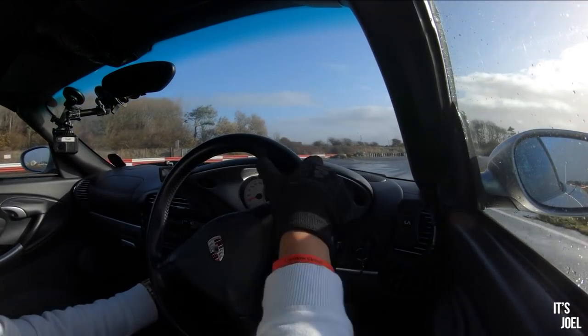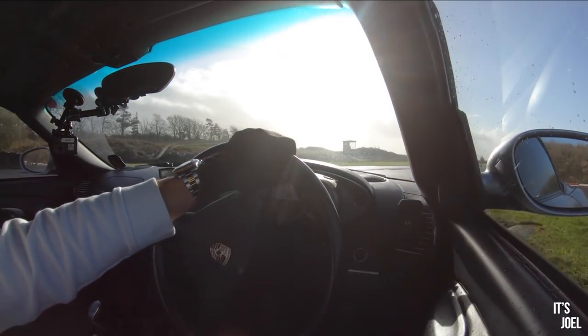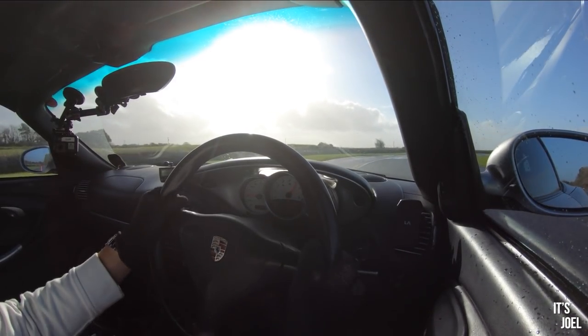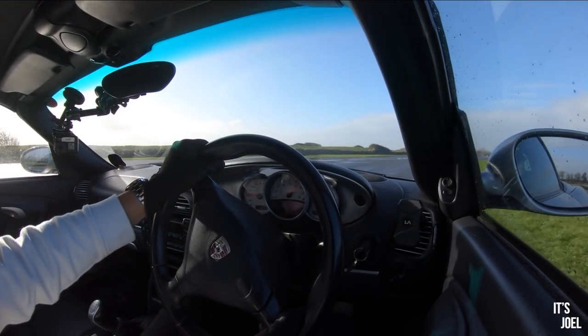Right, I'm going to take PSM off, see how it handles this corner. I think it will want to, yeah, it wants to slide around a little bit. PSM being Porsche Stability Management, for those of you that don't know.